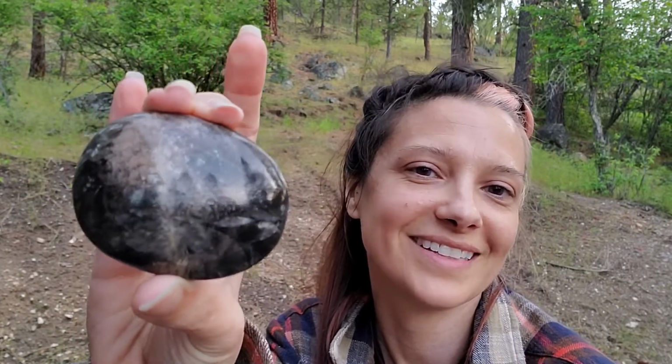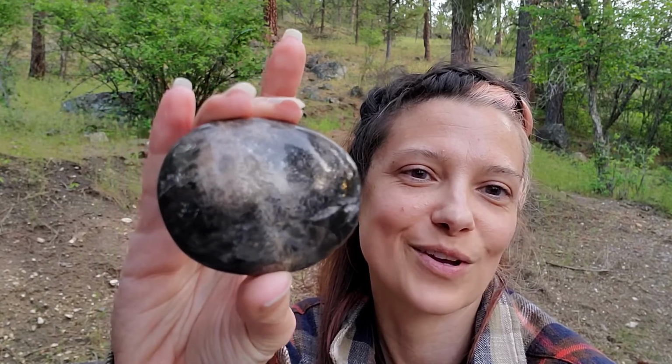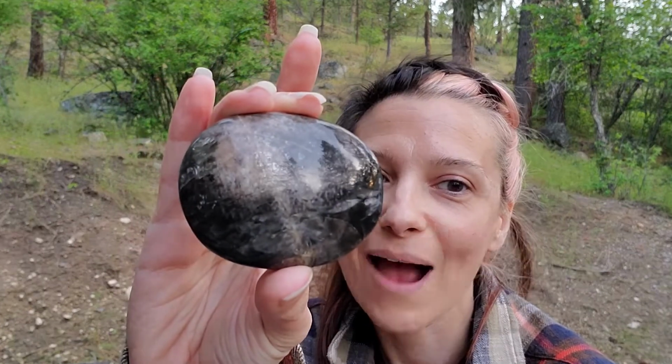All right, the next one I brought is my black moonstone, and I love this piece of black moonstone because it looks like there's a tree growing in it. Isn't it beautiful? Look at the trees reflecting in the tree. It's so pretty. Black moonstone is great for your intuition. I also find it to be a little bit grounding and soothing.